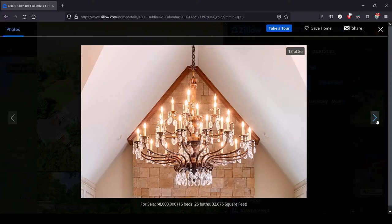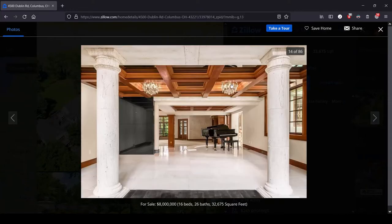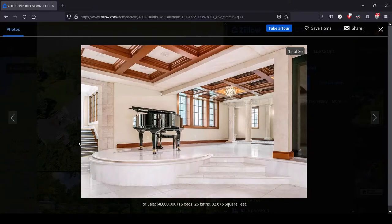Okay, there's a chandelier. This is a very low ceiling, but you've compensated for it by recessing the chandeliers up into it. Grand piano, lots of marble. Oh, that's the carpet. So that's the sitting room behind us, and then this is through to another part of the house. We've just got a little stage for the piano. We're pretending we're at the Nordstrom.